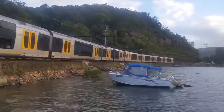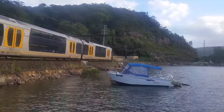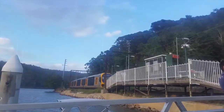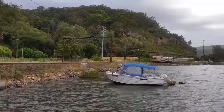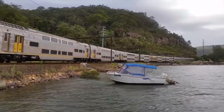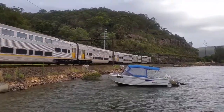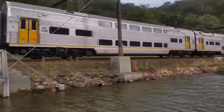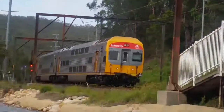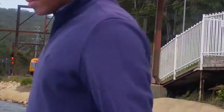H36. And H30 trailing. Okay, we got a V-set passing, Central via Strathfield service. V37 leading half. Trailing half is V14. Central via Strathfield, apologies about the wind.